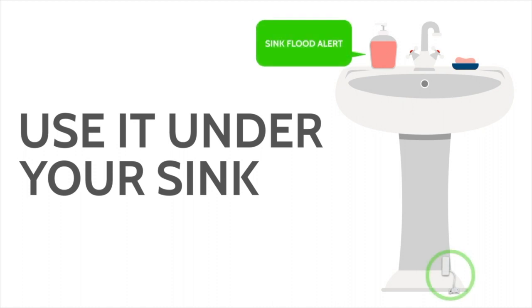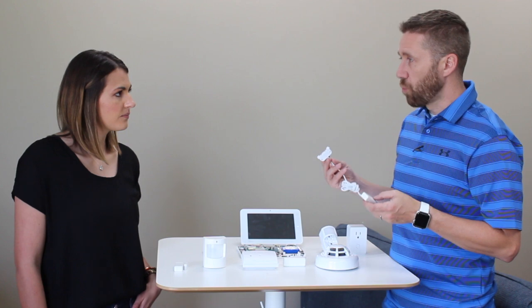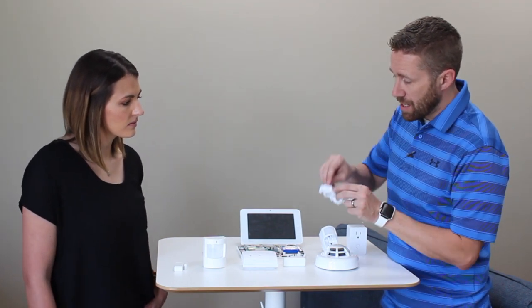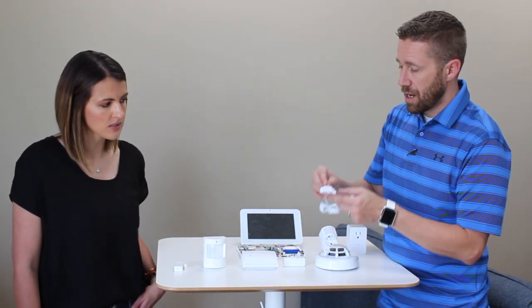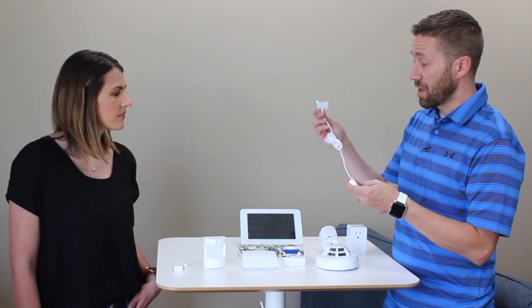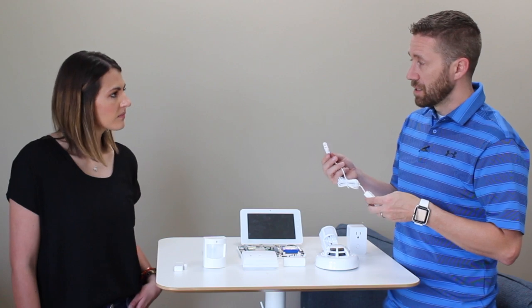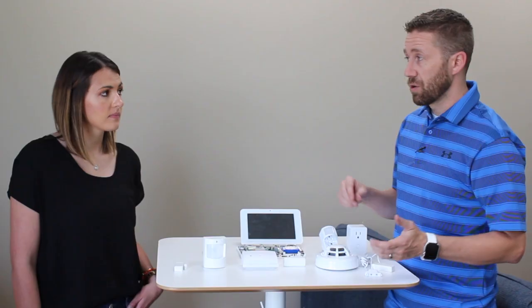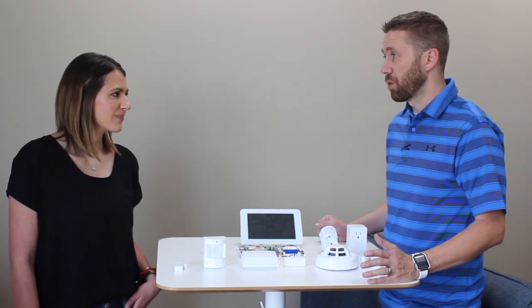These flood sensors are great to put under sinks. You can put them under water heaters, or back behind the fridge. Anywhere that there might be water leaking, you put one of these back there, and the holes there allow you to mount it either to the floor, so I could screw it down, or to the wall, whichever way, to hold it in place. It's also got a nice long cord that you potentially could trim to length if you needed to. But from a flood detection standpoint, getting a text message that a flood has occurred is a lot better than having to come home to 2, 3, 4 or more inches of water in the house.